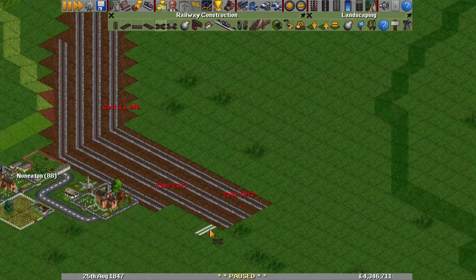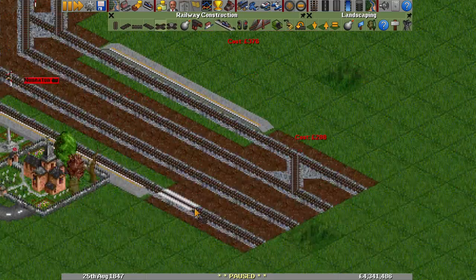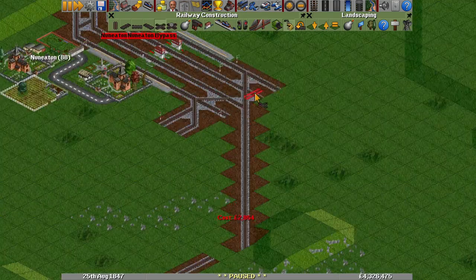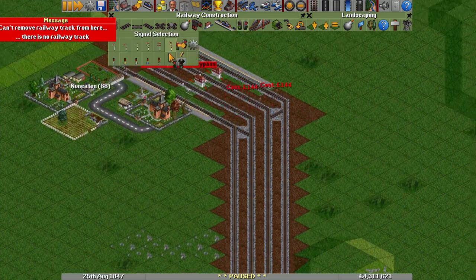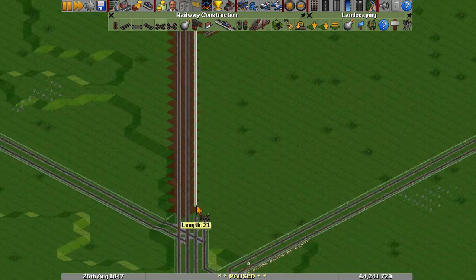And now moving on, we have the Trent Valley line, opening between Rugby and Stafford. I put it in four tracks because it's just part of the West Coast Main Line, and it will see a lot of heavy traffic.